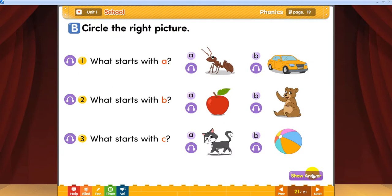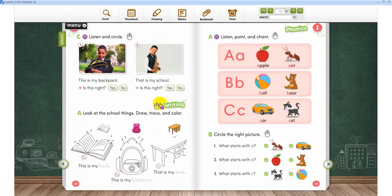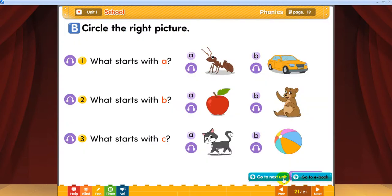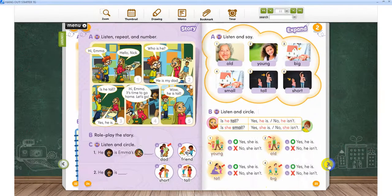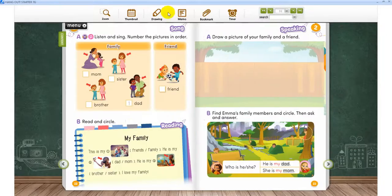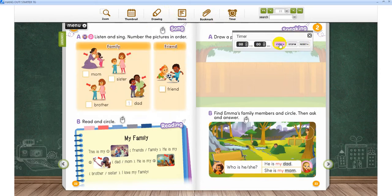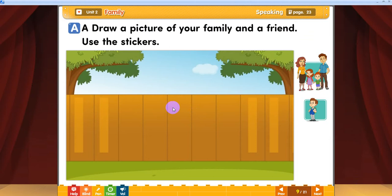B. Circle the right picture. A. Look at the school things. A. Draw a picture of your family and a friend. Use the stickers.